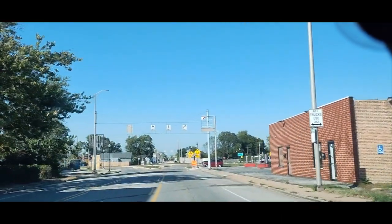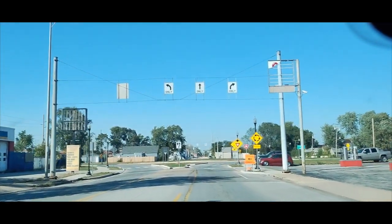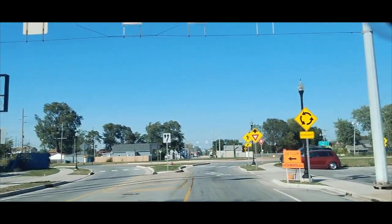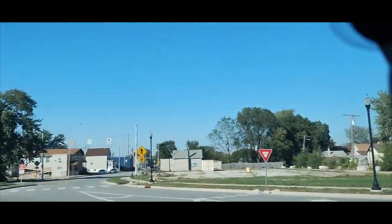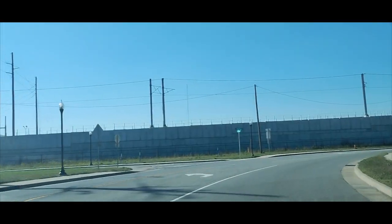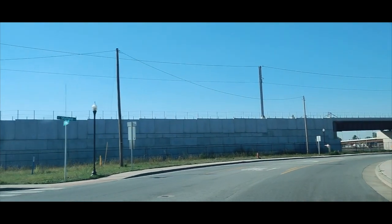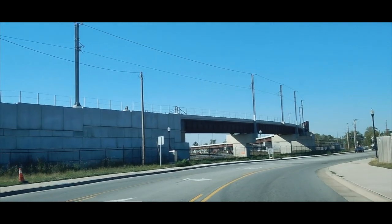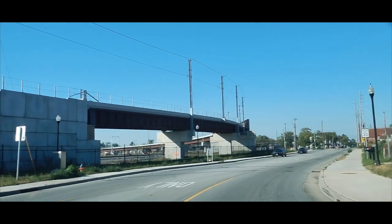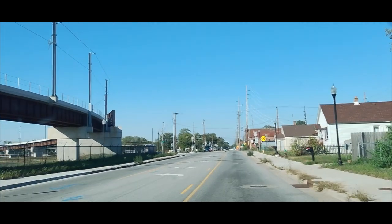So we're just gonna do a little bit of a driving tour just to see how everything has changed. All right. So in front of us here is the new flyover, the Hammond Avenue flyover. Now those tracks lead directly to the new Hammond Gateway station. We're kind of headed in that direction now.